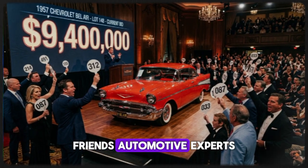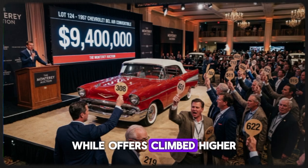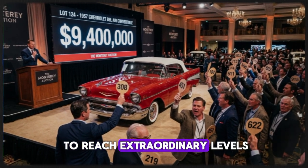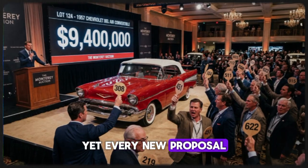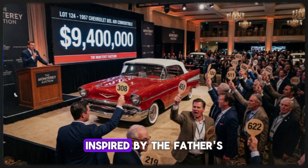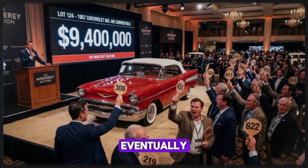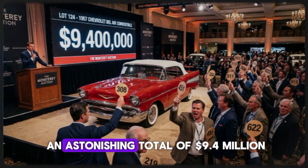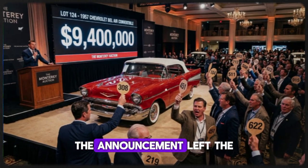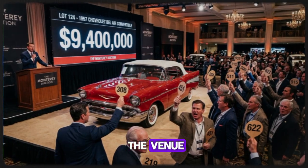Friends, automotive experts and spectators watched with excitement while offers climbed higher and higher. Few expected the bidding to reach extraordinary levels, yet every new proposal reflected the remarkable admiration inspired by the father's incredible restoration achievement. Eventually, the bidding war reached an astonishing total of $9.4 million. The announcement left the audience speechless as applause echoed throughout the venue.